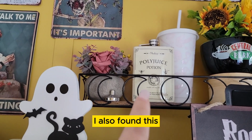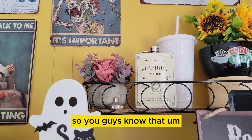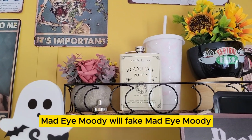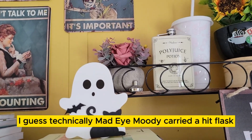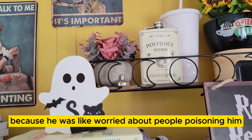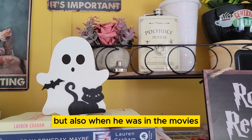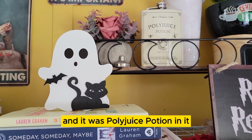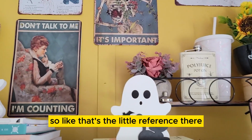I also found this hip flask. So you guys know that Mad Eye Moody, well, fake Mad Eye Moody, well, I guess technically Mad Eye Moody carried a hip flask because he was worried about people poisoning him. But also, in the movies, he was fake Mad Eye Moody and it had polyjuice potion in it. So that's the little reference there.